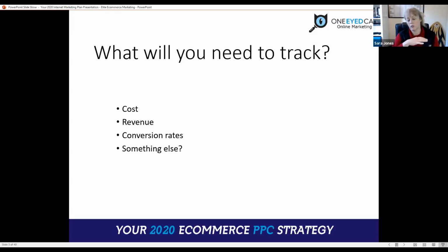So if you're trying to increase your revenue, whether that's through email marketing or from Google Ads, then possibly you need to consider what aspects of all of these individual elements you need to track in order to know what's valuable and whether you're getting where you want to go.